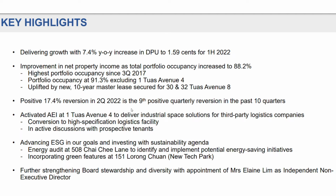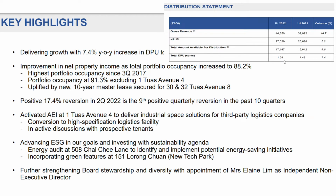So the key highlights, DPU is up 7%. So that's quite impressive. Occupancy is now 88%. And they mentioned 2 properties. First, Tuas Avenue 4 and this Tuas Avenue 8. So for this one, they secured a 10-year master lease. So that's quite nice. Reversion is at 17%. And we'll look at this Tuas Avenue 4 later. So the DPU for the first half is at 1.59 cents.